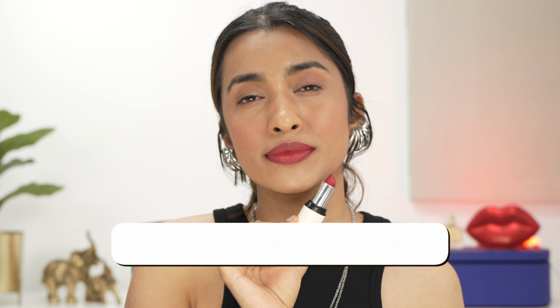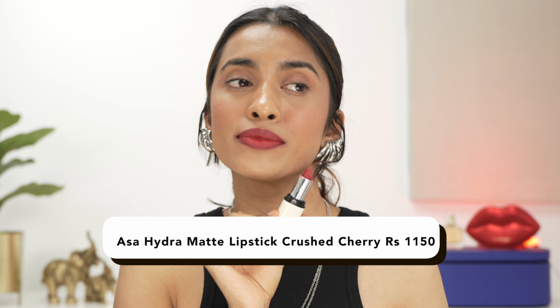So I have a couple of matte and cream lipsticks, I guess. The first shade I have right here is called Crushed Cherry. This is their Hydra Matte lipstick. This is also a refillable lipstick, so that's good. You can refill it once you're done. They have refills being sold on the website as well. So it is exactly that.